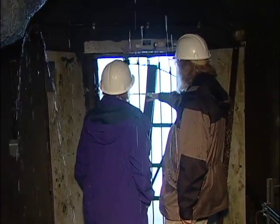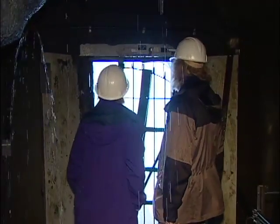And what we see right now is the water just shooting past, and the volume that's going past us is from those mid-level outlets. And when those are fully open, we're releasing about 100 cubic meters every second down the stream.